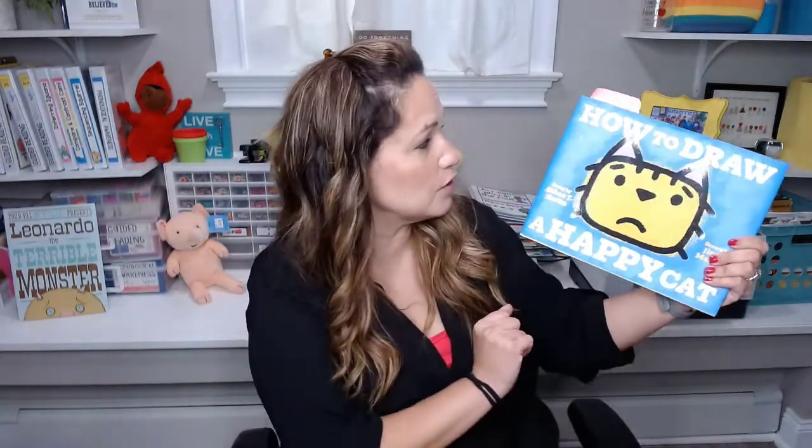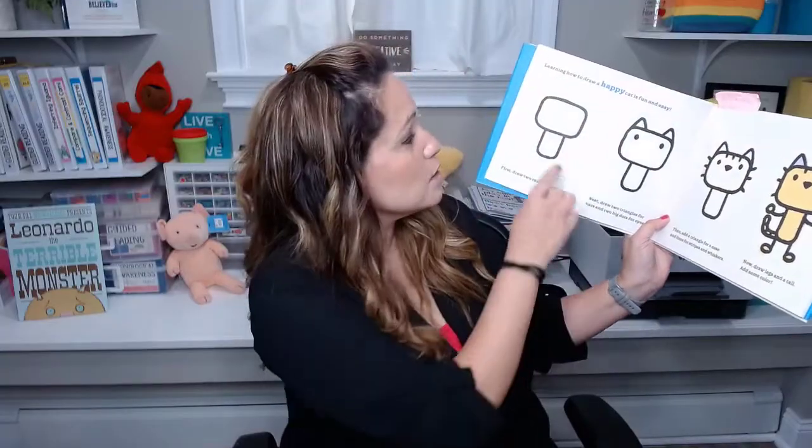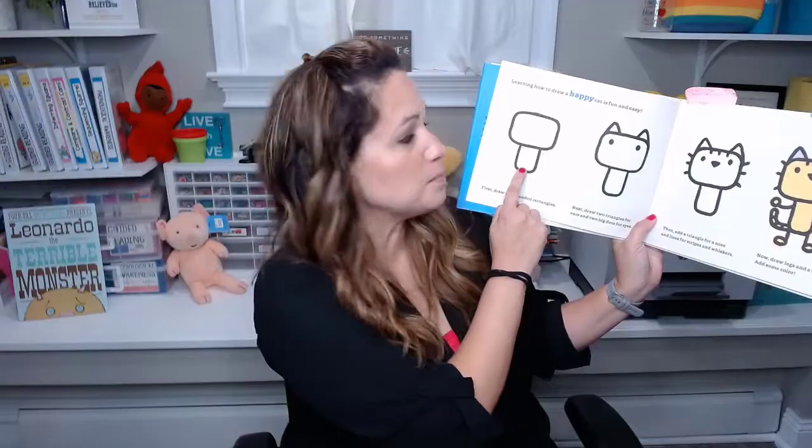And here's a book that I found recently that I just love. It's called How to Draw a Happy Cat. And in this book, this is also great for teaching how to draw expressions very simply, but the author goes through how to draw a cat. It actually tells a story, but there's also some directed drawing as they tell the story. So just using very simple shapes, you can have students practice drawing animals, practice drawing things.